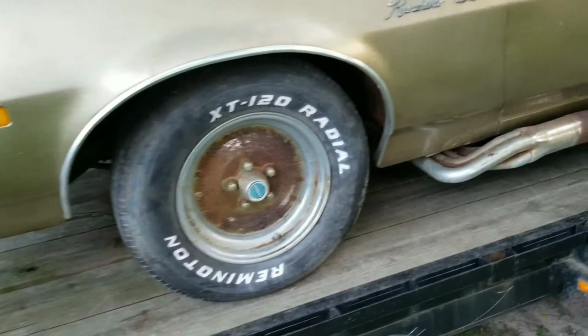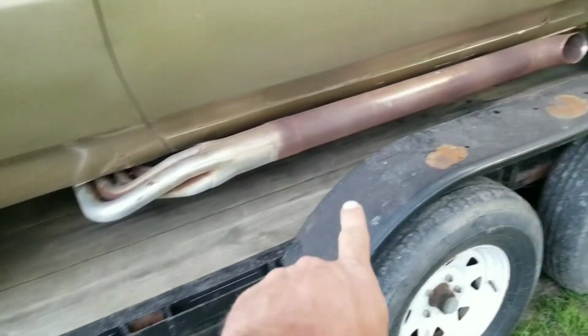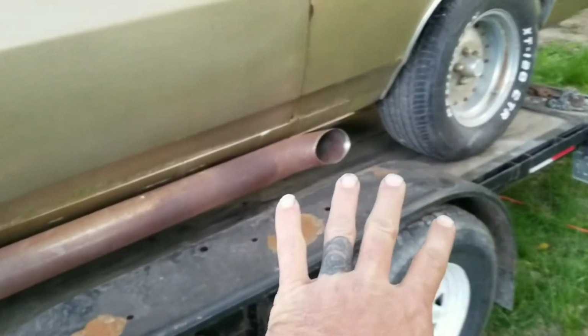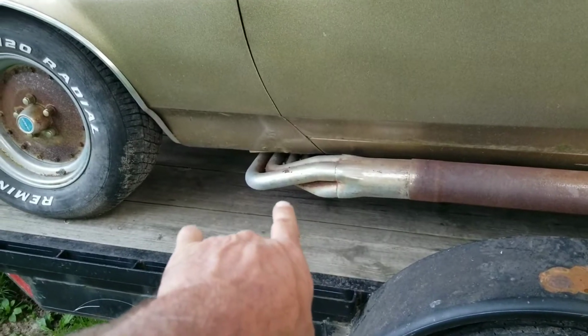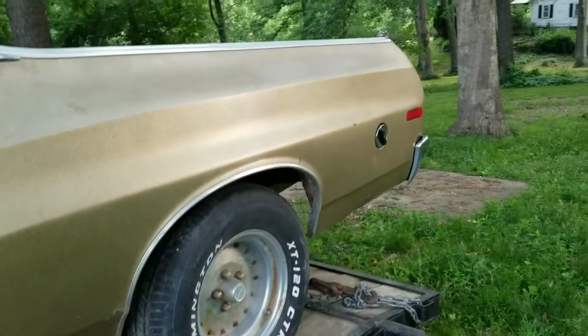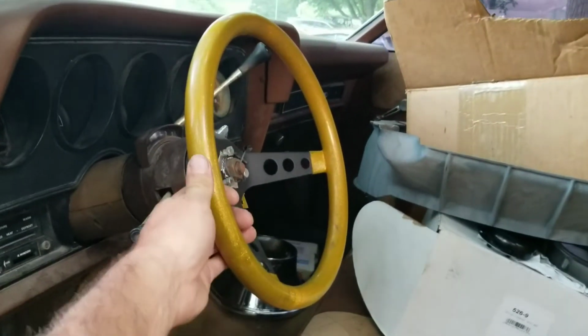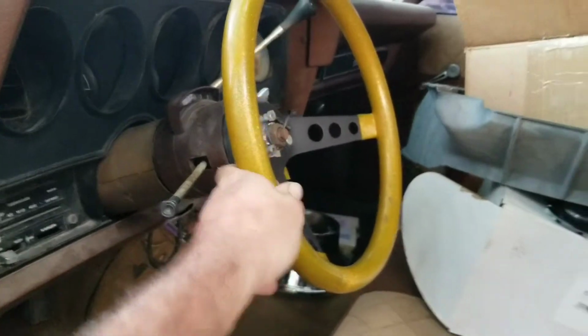Got rusty Craigers, 15s, by the way. Got the killer side pipe thing going on where only one of those is live. You know, it comes off the manifold, one pipe. But she's got the vinyl top, and it's in great shape. The inside is all custom fabricated seats and moldings. Got the, that's the sparkly rubber. Sweet.